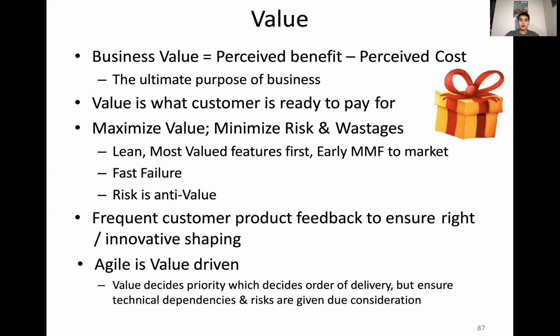Another way to maximize value is to minimize risk and wastages, which is why, like lean, for example, right? We talk about lean focuses on really minimizing risk. And the idea is just to fail fast to reduce the amount of risk, right? If you can chunk up your risk into very small chunks, you can take it by week, then when you embark on a project, you're going to be able to address those week-long cycles really quickly. And then, of course, frequent customer product feedback to ensure that product is being shaped correctly. And then Agile, as I said, is very value-driven.